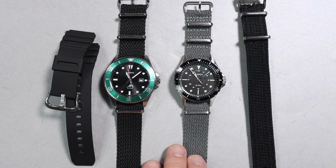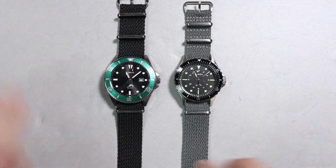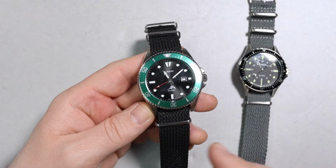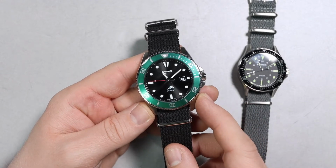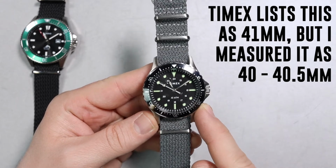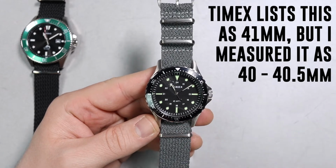We also have quite a different diameter of the watches. I'm going to move these straps out of the way. The Casio measures in at 44 or 44.5 millimeters in diameter, so quite a large watch, while the Timex measures in at 40 millimeters, so about 4.5 millimeters thinner or narrower than the Casio.